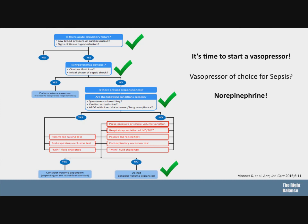So, is there low blood pressure or cardiac output? This patient had low pressure in a hyperdynamic state. Were there signs of tissue hypoperfusion? Yes, this patient's lactate was still 3.8. Is hypovolemia obvious? For this patient, we were beyond that initial phase. So then we asked ourselves, could this patient be fluid responsive? We did the passive leg raise test, and this patient was no longer fluid responsive, so we needed to resort to a vasopressor, i.e.